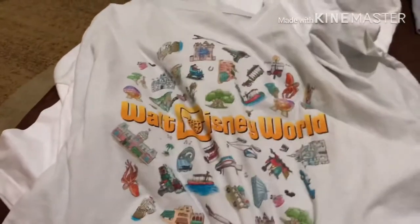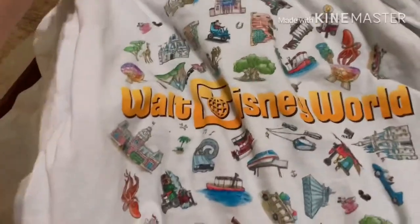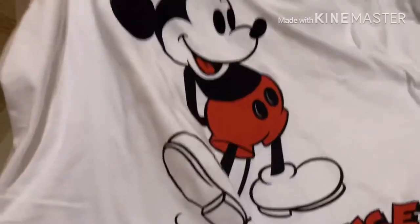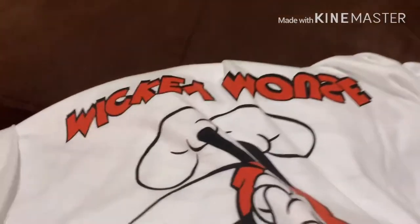And he actually got this one at our hotel the last time we came to Disney. Because, hey, that's the best time to get some Disney shirts. It's expensive, but man, they're awesome. And his other Mickey shirt, which I love this one because Mickey's reversed on the back.